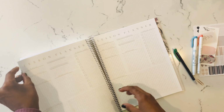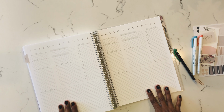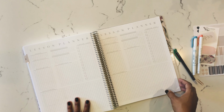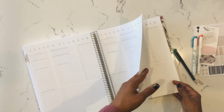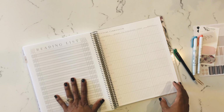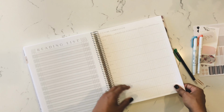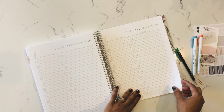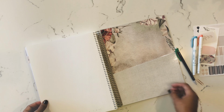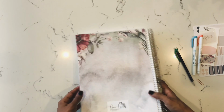The last tab we are going to get to is Miscellaneous. We have lesson planner on both of these sheets. I love this because if we decide to do a unit study or anything like that, I can lesson plan that out, and there's multiple of these, 2 full pages, front or on each side. There's a reading list for me, future curriculum, which I plan to use for all my kids, like the together subjects that we do. Our login information, and then connections, and then you have 2 pages front and back of notes, and then her very trustworthy pocket at the back, which is very durable.